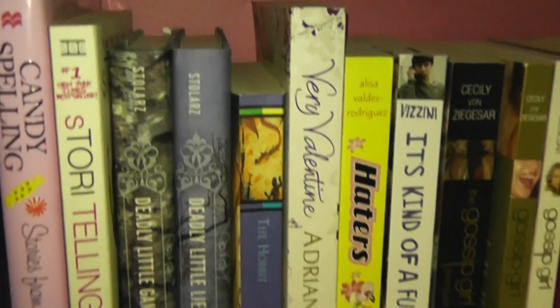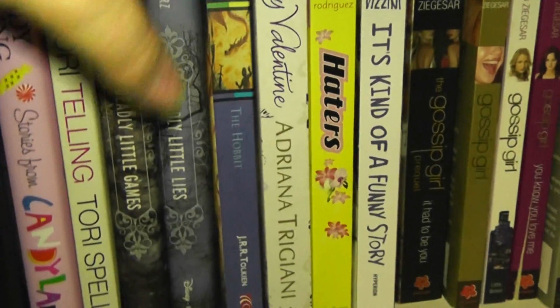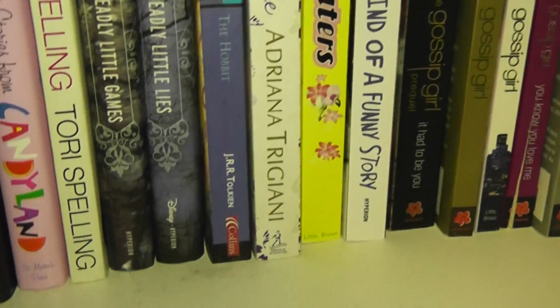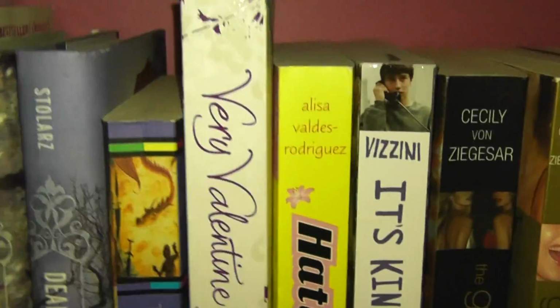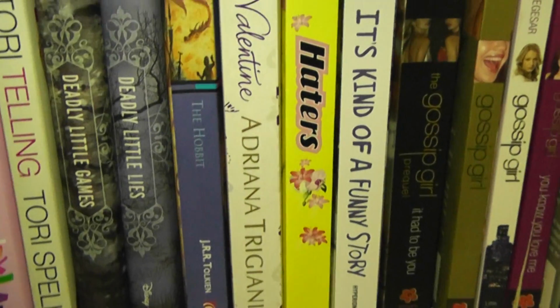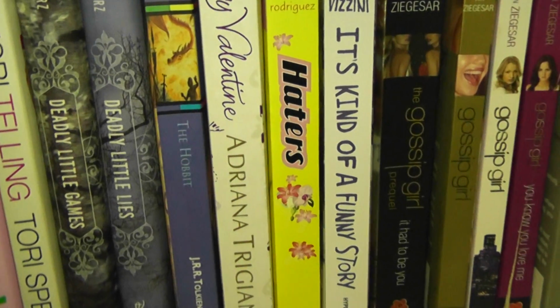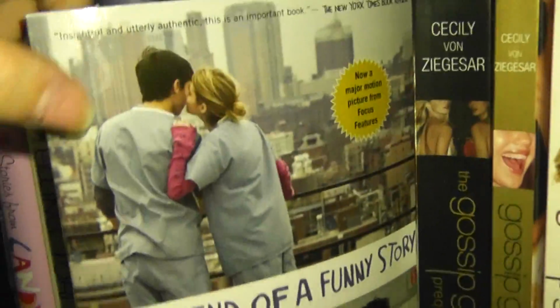There's a movie coming out about it. My sister read this book a long time ago for school. Very Valentine by Adriana Trigiani, something like that. Haters by Alyssa Valdes Rodriguez. Why do these people have such weird names? It's Kind of a Funny Story, which is also a movie, by Ned Vizzini. This one's like the movie cover front instead of the other one. The other one's like a brain.